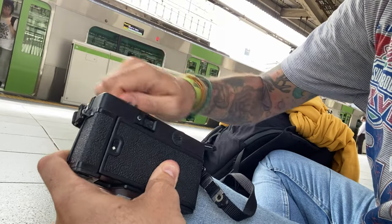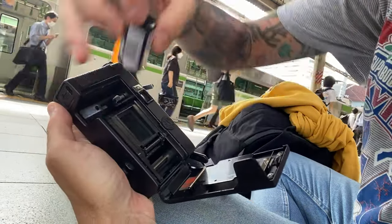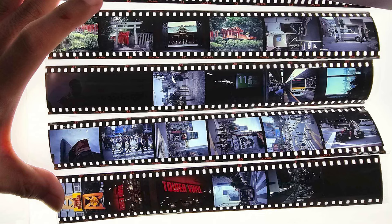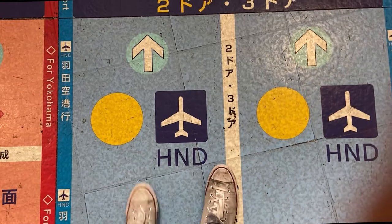Overall, I was really pleased with the shots from this roll of Velvia film. It's a professional-grade color reversal film that I found to be vivid and a great match for Tokyo. Just make sure you nail the exposure, and I think you'll love this film. As I made my way back to the airport, I felt exhausted but satisfied.